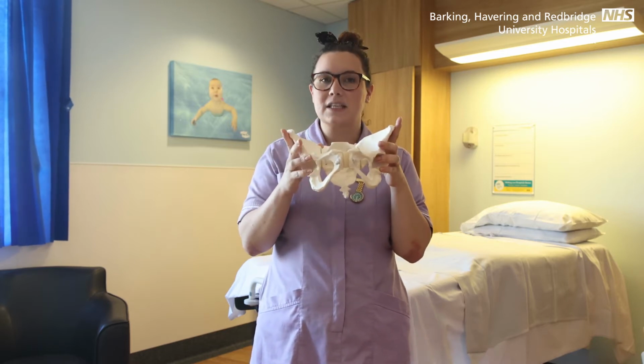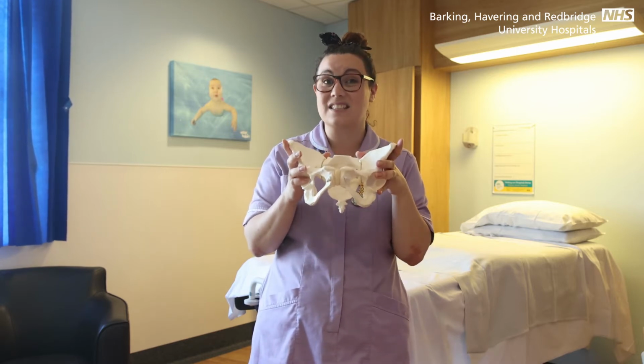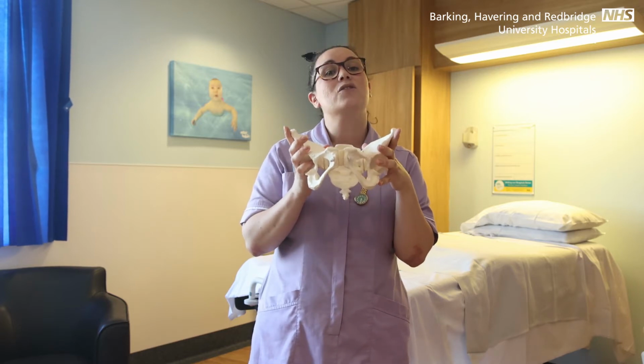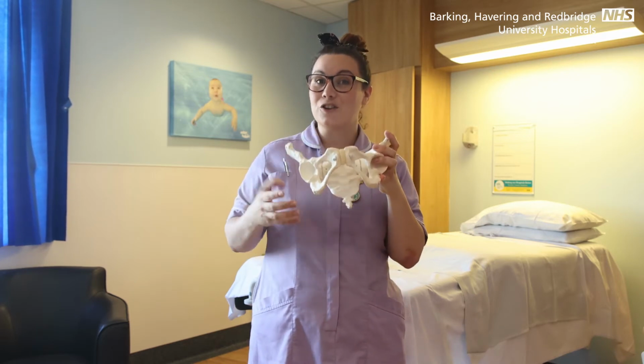Now, during pregnancy, and more so during labour, your body releases a hormone called relaxin, and it does just that. It relaxes the ligaments and bones so that they can move to accommodate your growing uterus and to allow the baby to pass through.